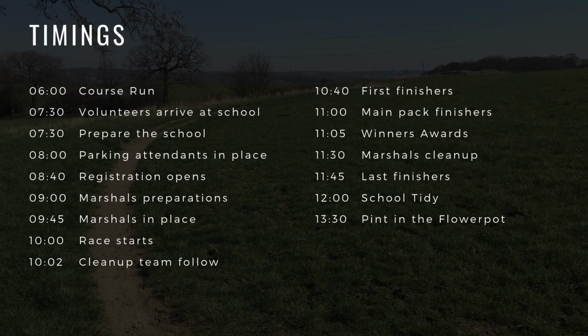So let's go through the timings for the day. At 6 o'clock I'm going to run the course to make sure that everything's fine, there's no big issues, no major blockers. At that point I'll also check the signs that we already have put out, if we have, make sure everything's good. At 7:30 we'll all meet at the school, start preparing the school ready for the runners to arrive. That will involve quite a few things, so getting the registration set up, getting the changing rooms ready, making sure the toilets and everything are prepared. Outside we'll be setting up the cordoning, getting anyone set up who's arriving, such as the timing company and the first aiders.